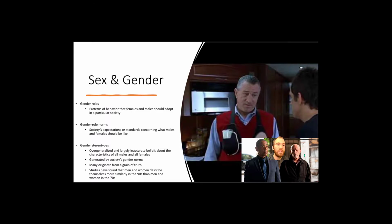So, sex and gender roles: patterns of behavior that females and males should adopt. It's generally known as a colloquial word. Gender role norms: society's expectations and standards concerning what males and females should be like. Gender stereotypes: overgeneralized, largely inaccurate views. Many originate from a grain of truth. Studies have found that men and women in the 90s described themselves more similarly than men and women in the 70s. So again, back to the historical period.